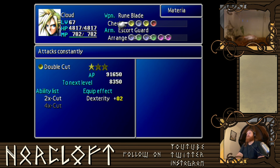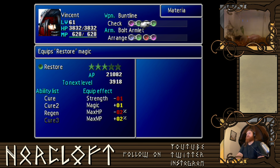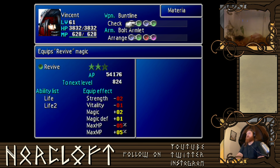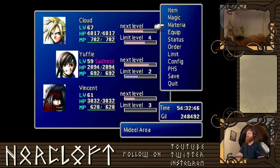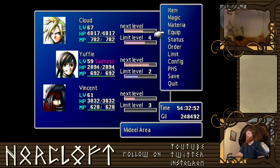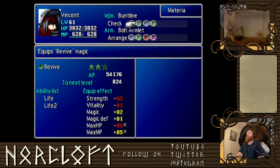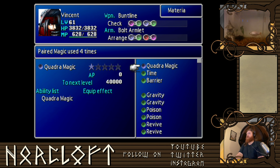But I'm actually going to equip it to a weapon that has fast materia growth, because I really want that spell to be powerful. Is Buntline double growth? I keep forgetting this. Buntline, are you double? You're double? Holy shit! And you have paired power. Oh, well, that's it. That's it, then. Counterattack, revive, all, and restore. I mean, all and restore will do just fine on their own.